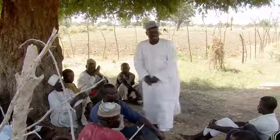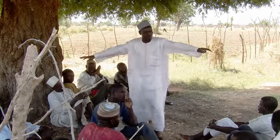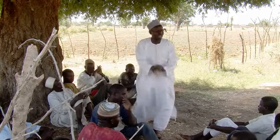I have them in 3 groups, A, B, and C. So if a farmer in group C has a low price, in the next year they will move to a different group and have a good price.